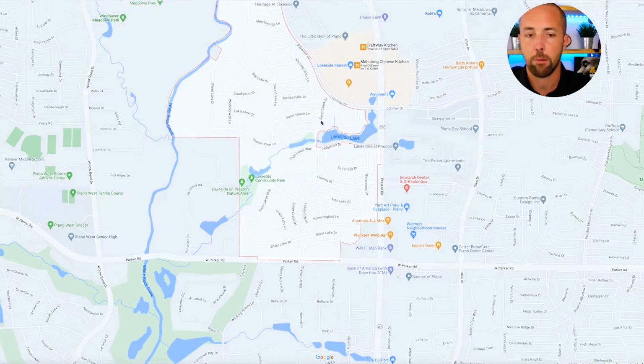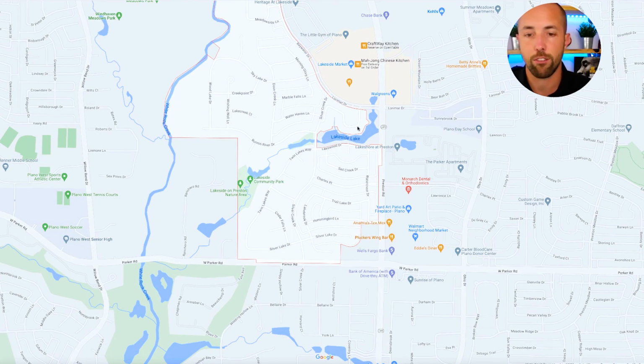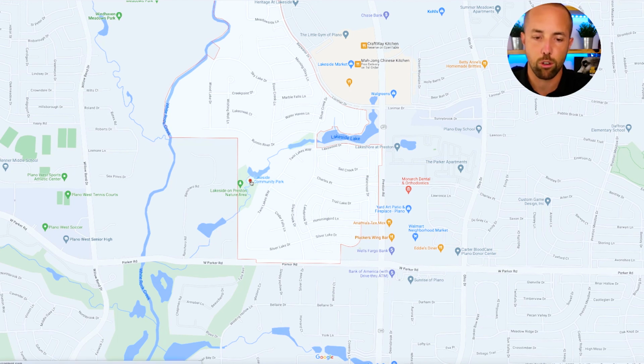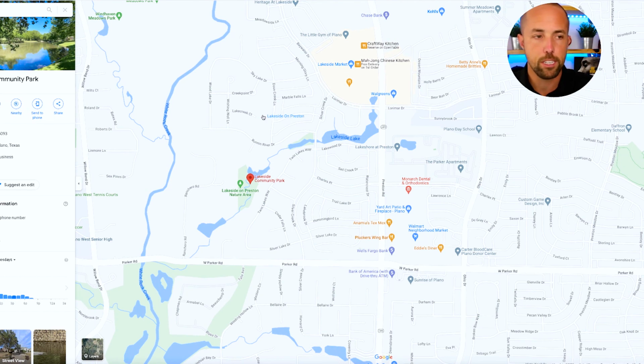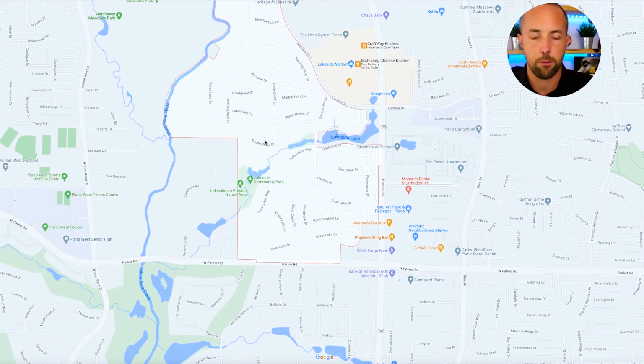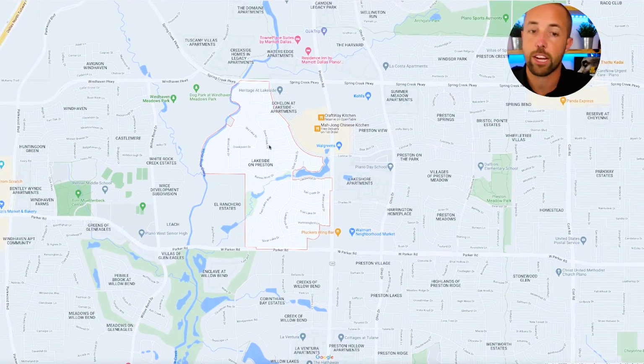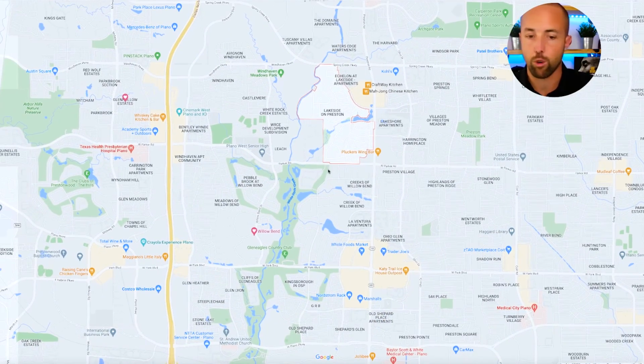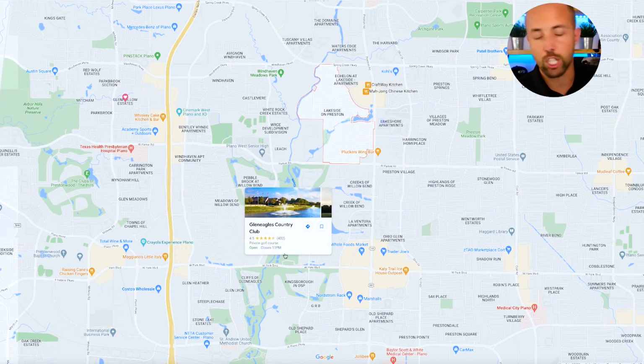Okay, but it is absolutely beautiful on the inside. You've got the lake right here. They do fill it with some fish in there, so you can do some catch and release. You've got the community park in here, the nature area, of course, as well. It's just beautiful in here, and you've got some really nice homes in here as well.